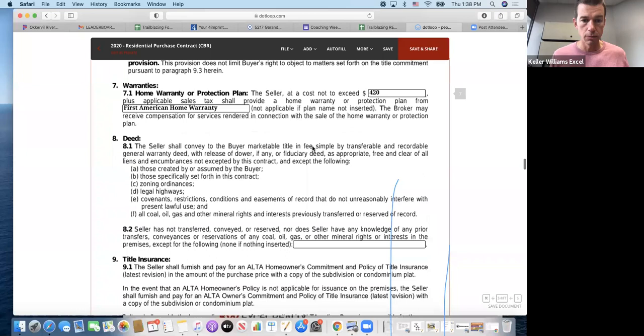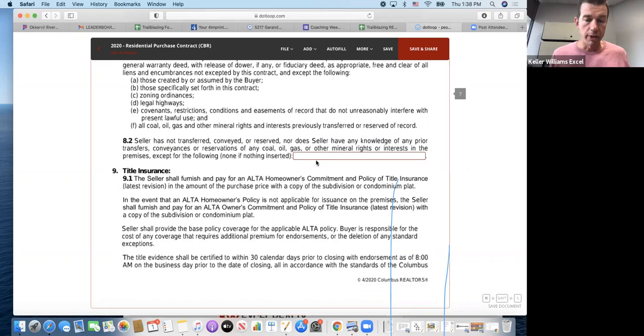This remains blank for me. Let's read it. Seller has not transferred, conveyed, or reserved, nor does seller have any knowledge of any prior transfers, conveyances, and so on, of coal, oil, gas, or other mineral rights in the premises, except for the following. This is going to be more prevalent out in the country, probably not in the metro areas. And again, anything that would be listed here should be on the listing.